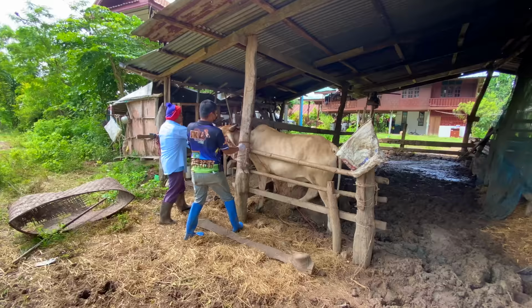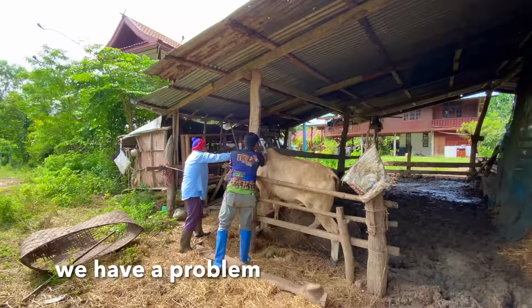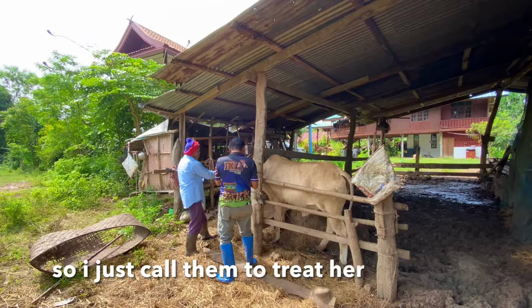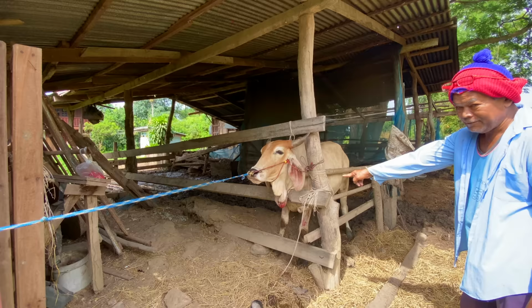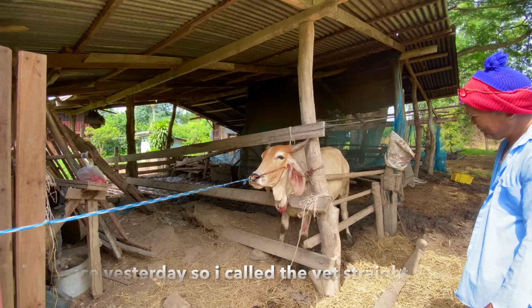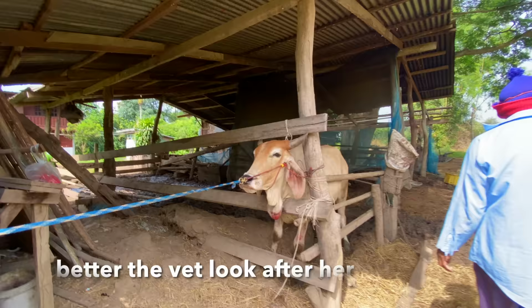So here the vet comes to look after our one cow. She has a problem with her neck and a worm inside there, so I just called them to treat her. She's also pregnant. I just saw that she has a problem in her neck like yesterday, so I called the vet straight away. It's difficult to put the medicine in by yourself, so it's better to have the vet look after her.